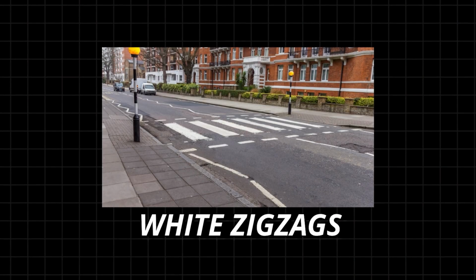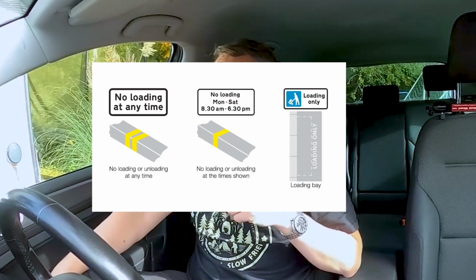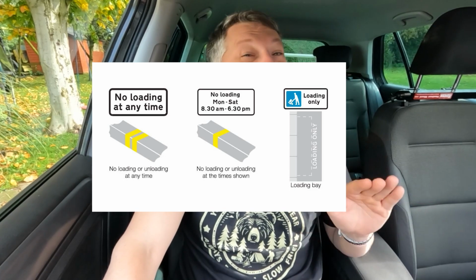Sometimes you might have a designated parking box. Have a look at the times and make sure you're inside the lines. If you see the white zigzags, this means no parking at any time. Sometimes they're yellow zigzags. Either way, it means no parking and no overtaking. They're normally in dangerous areas outside schools, zebra crossings, traffic lights, anywhere like that. Don't park on the side of the road. If you have these yellow lines sticking from the pavement into the side of the road, this means no loading during this period. If you see two yellow lines sticking into the road, this means no loading at any time.